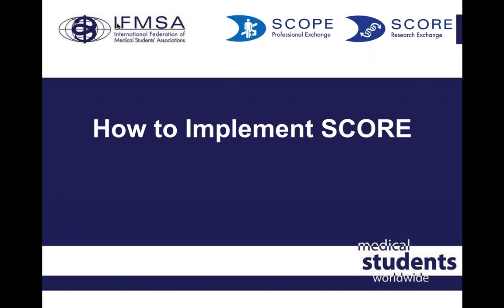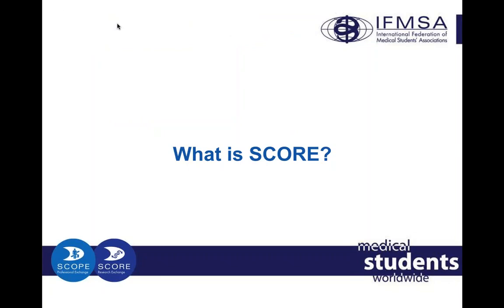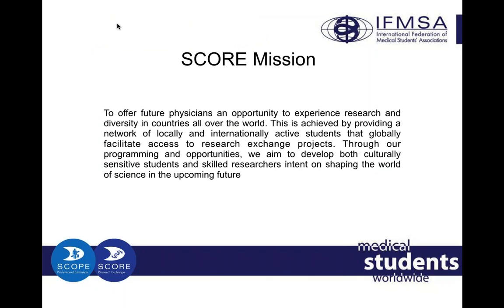So how do we implement SCORI in our NMOs? What is SCORI? SCORI is the Standing Committee on Research Exchange. It was founded in 1991, and it has this mission: to offer future physicians an opportunity to experience research and diversity in countries all over the world, achieved by providing a network of locally and internationally active students that globally facilitate access to research exchange projects. So we want to shape culturally sensitive students and skilled researchers. Our mission is to provide an opportunity to students to go abroad and experience how research is in a different country than yours.